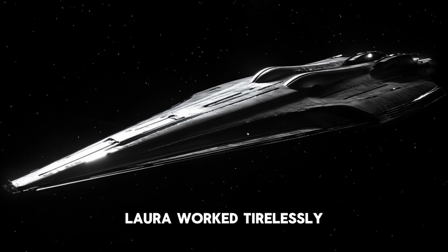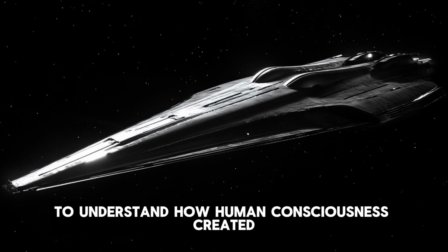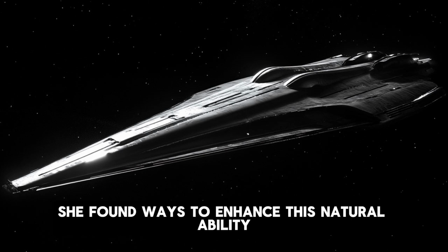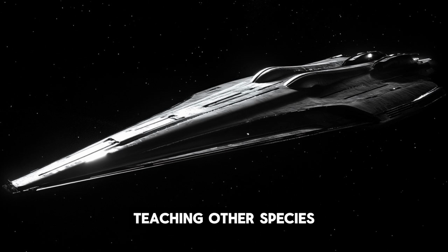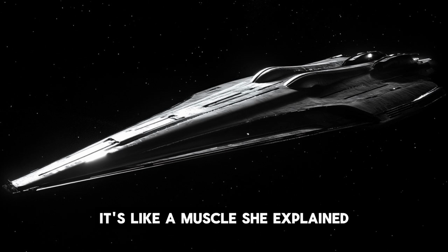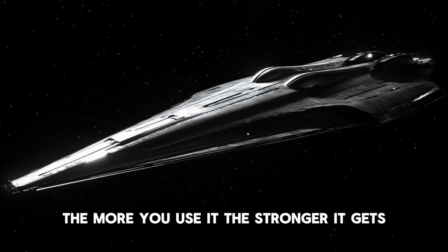Laura worked tirelessly to understand how human consciousness created probability fields. She found ways to enhance this natural ability, teaching other species how to strengthen their own resistance. It's like a muscle, she explained. The more you use it, the stronger it gets.